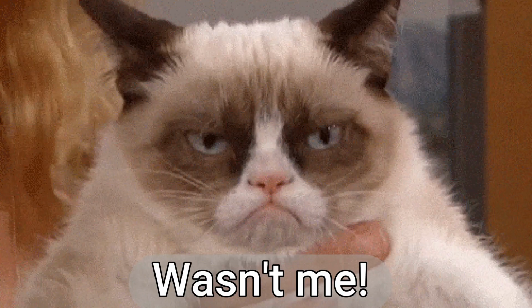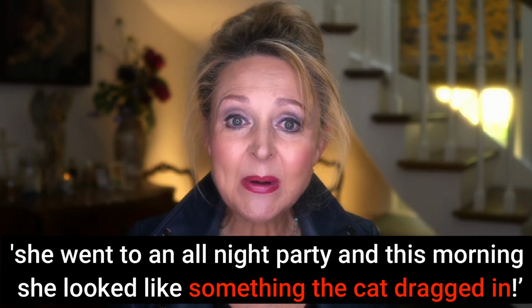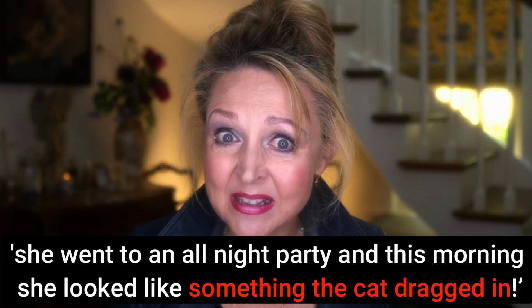The next one is to look like something the cat dragged in. If you've got a cat, then you'll know what I mean. When they bring something home, it's normally a half-dead looking mouse. So this idiom means that someone is either very dirty, untidy, or exhausted, or a combination of all three. Here's an example. She went to an all-night party, and this morning she looked like something the cat dragged in. I think we've all felt like that at some point in our lives.